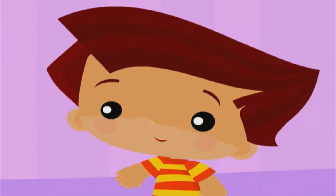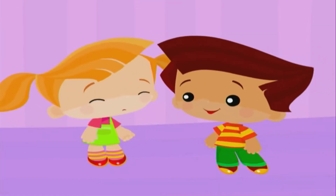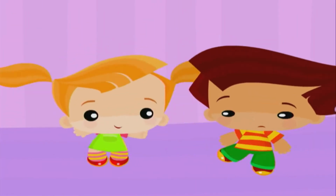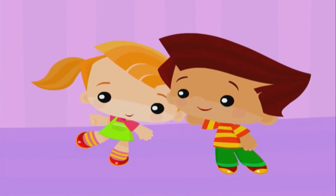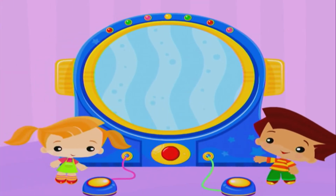Let's have Bordy draw a watermelon for us today. That's a great idea. Let's go to Bordy the board. To the board, to the magical Bordy. 1, 2, 3, 4, 5. Imagination comes alive.